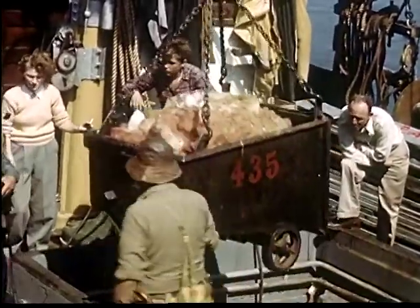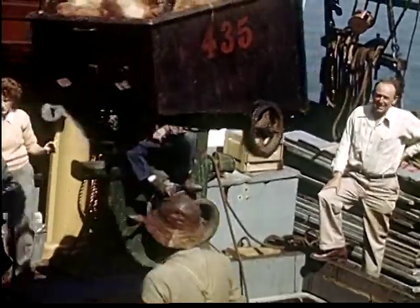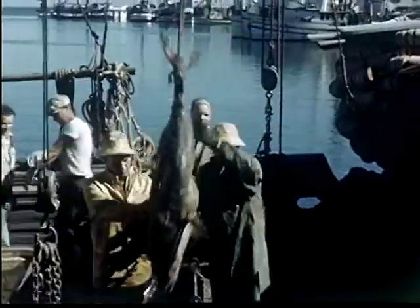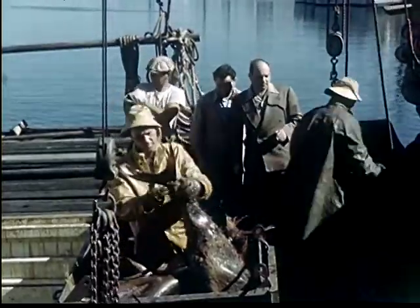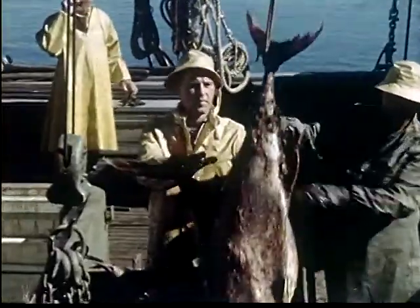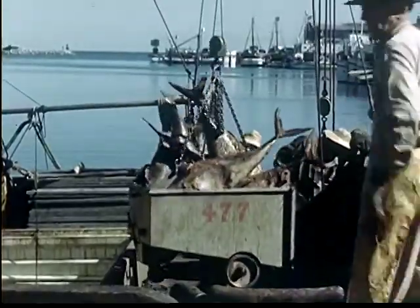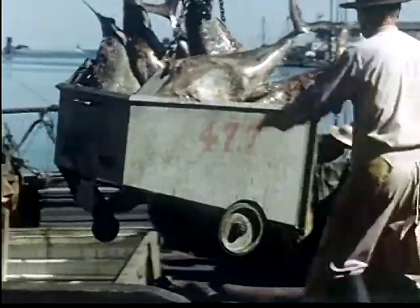The captain of this boat has promised to sell all his loads of fish to this one cannery. He will receive $340 a ton, or $34,000 for the 100-ton catch. Each fisherman will make about $500 on this 2-week trip. On some trips, they catch few fish. The average pay for all the fishermen is about $3,100 a year, but the men on this boat will make more. They fish for tuna in the daytime and for sardines at night.